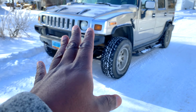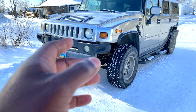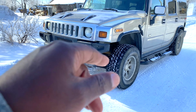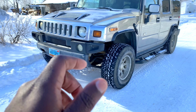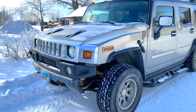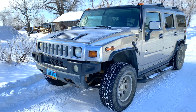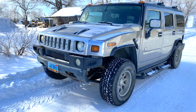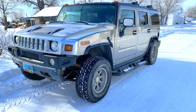So initially for 2002-2003, the Hummer was powered by a 6.0 liter Vortec V8 that put out 316 horsepower. And then from 2004 to 2007, the power was bumped up to 325 horsepower. And then 2008-2009, you had a 6.2 liter V8 that produced I believe 393 horsepower. So that's basically for the power plant. For the transmission, 2002 to about 2007, you had a 4-speed transmission, and then 2008-2009 you had a newer 6-speed transmission.